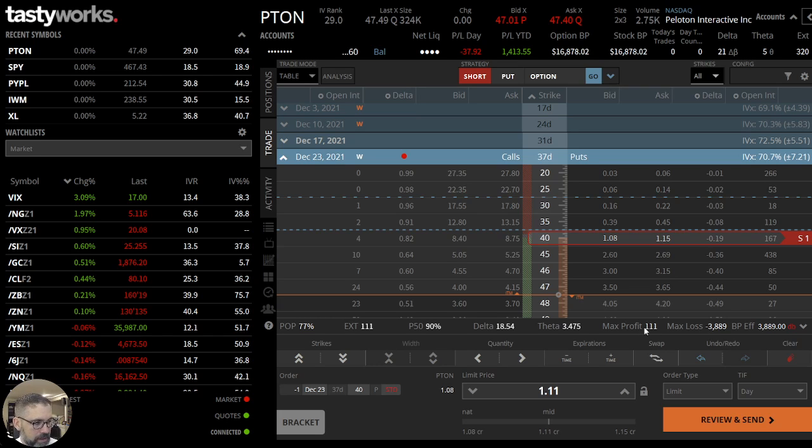So if you're willing to take that amount of risk on a short put on Peloton, maybe thinking, hey, it's not going to continue to go down, or during the cold months coming up here in the northern hemisphere, maybe some people will want to get on a Peloton at home.